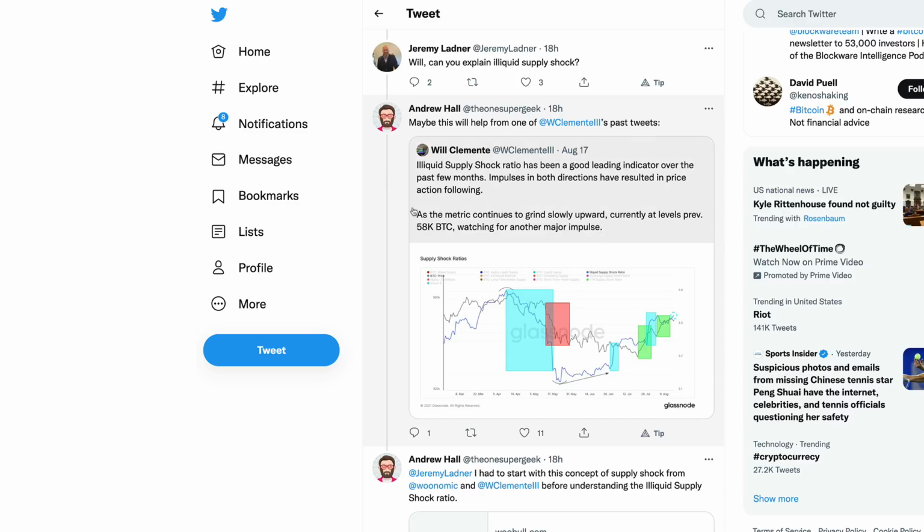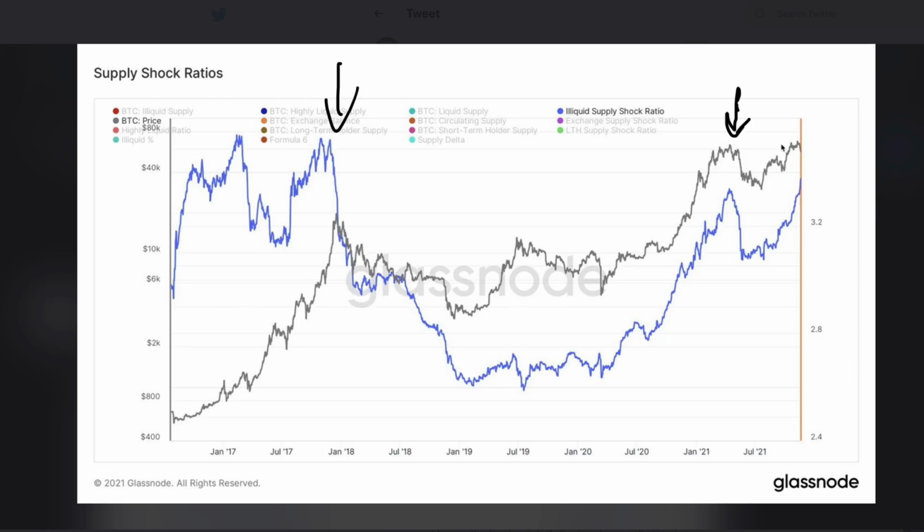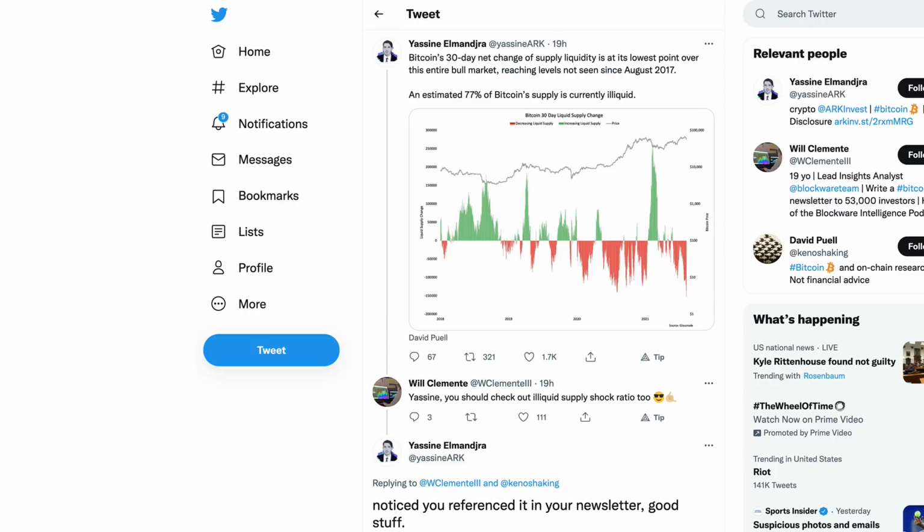So he is suggesting that, based on history, based on what we've seen in the past, this has led to an impulse push to the upside as the metric continues to grind slowly upward. Currently at levels previous to a 58,000 Bitcoin, watching for another major impulse. So again, this was back from August. But he's just demonstrating that with regard to the same chart here, the supply shock ratio chart. Now we're moving up. So illiquid supply of Bitcoin, to me, if there is demand for Bitcoin and not enough supply, I just think about supply and demand fundamentals here. That just means Bitcoin price is going to rise. If there's too much supply in exchanges and not enough people wanting to purchase Bitcoin, that just means that supply is going down. So an interesting perspective here from Yassine Ark.